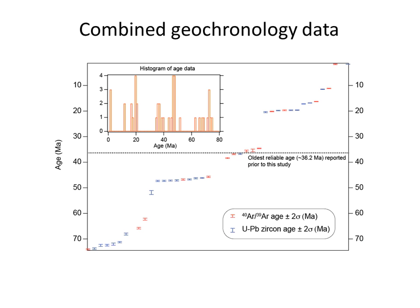Okay, so this is bringing all the data together and sorting it by age. The argon data is shown by these red points here, and the uranium lead data is shown by the blue points. I simply sorted these by age, and there's a couple of things I want to point out to you on this plot. First off, and I promise there's some field photographs coming, so don't leave yet. I drew in this line here, and that's the oldest and the only reliable age reported for the Abanico Formation.